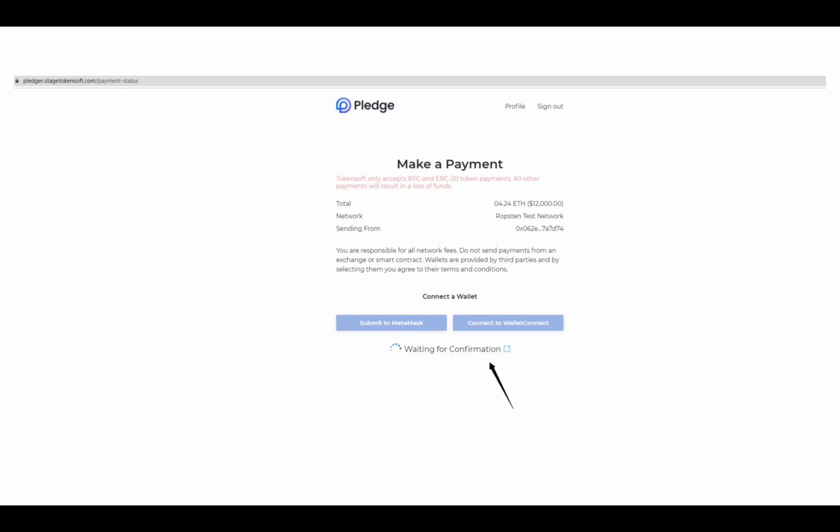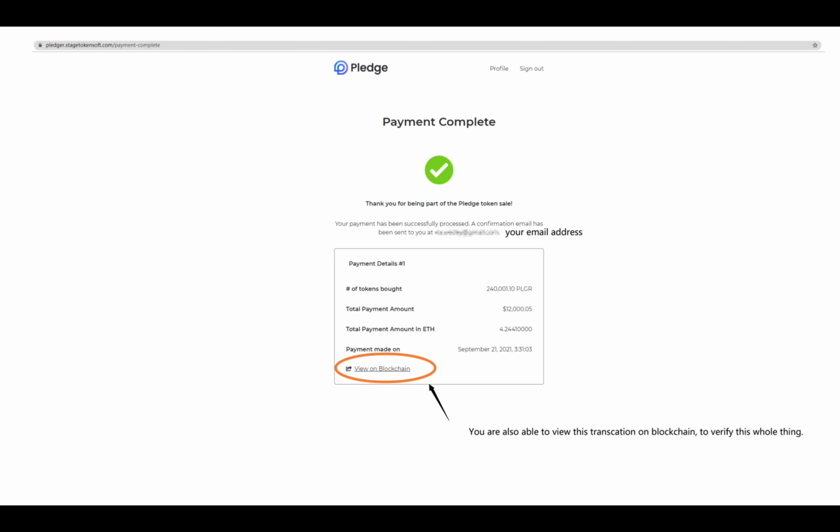Please do not panic if your wait time is longer. You can always open your MetaMask wallet to check the status of your purchase. Once the payment is complete, you will be given a receipt, which you are able to trace back at any given moment in your TokenSolve account. The receipt includes the details of your purchases.